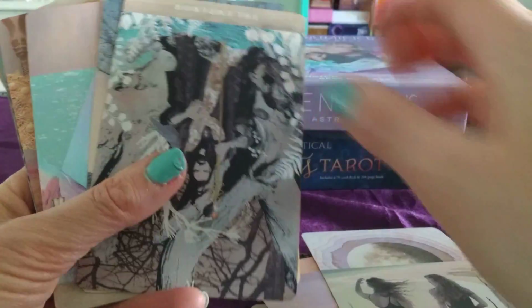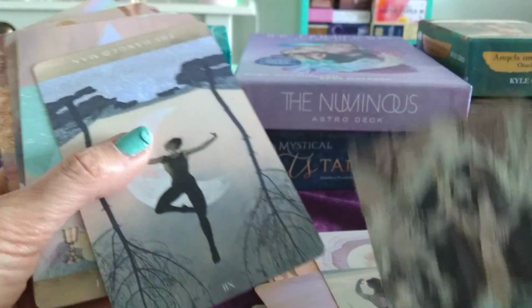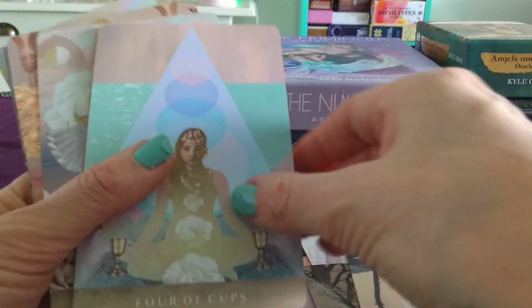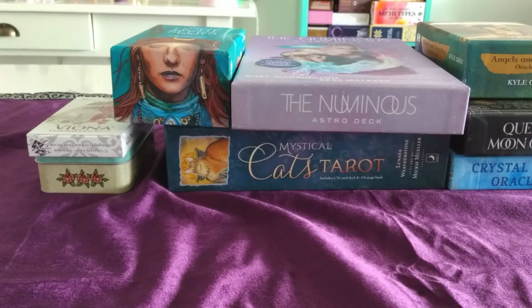The She-Wolf Tarot has very bright colors and these are more pastel colors. And I love both color palettes very much. So that was the Moonchild Tarot. Those were the indie tarot decks I worked with in January and February.